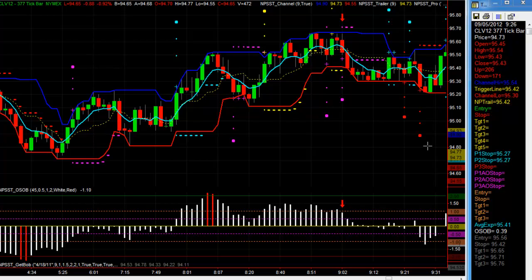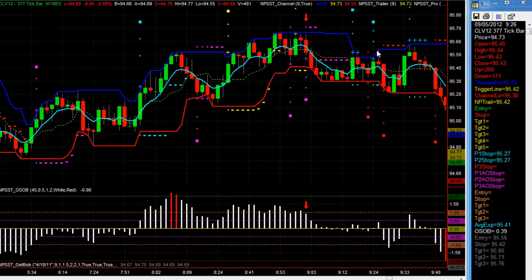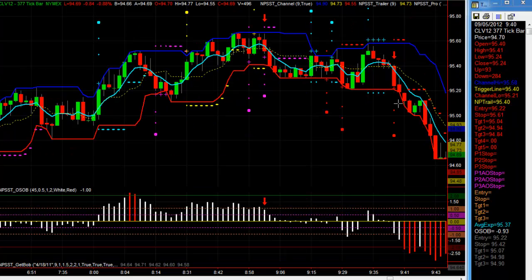And you can see that it is pretty choppy. And by standing down, we've saved 2 losing trades. This one goes long, stops and reverses to short, and then comes out and stops out. So our trade plan rules save us. And we see this quite often. Then we get this trade at 9:40. Short at 95.22, targeting 94.84. And that one goes the distance.